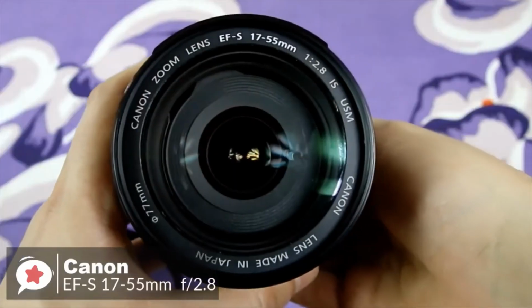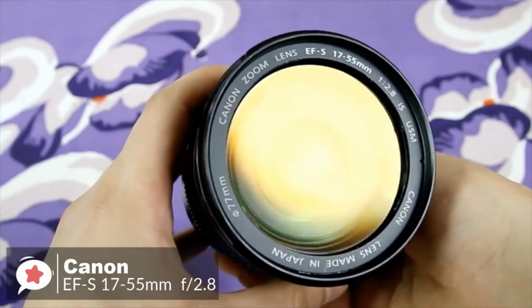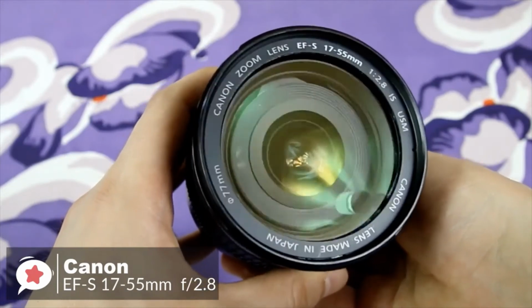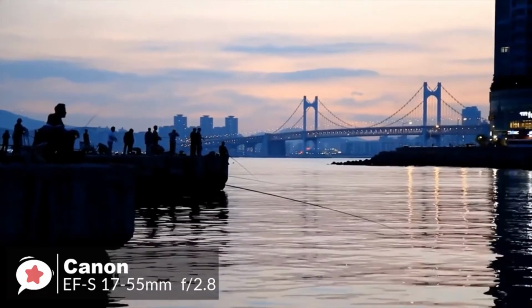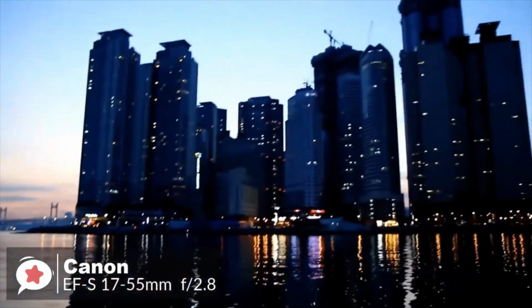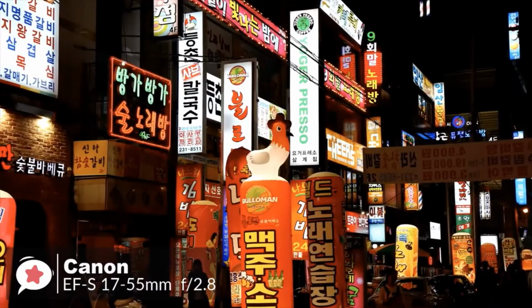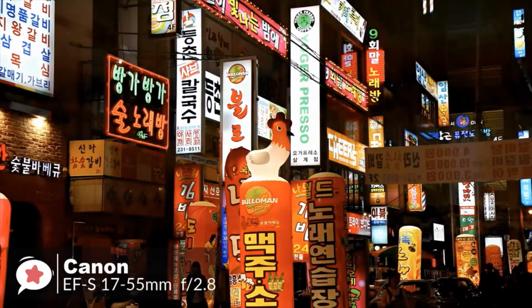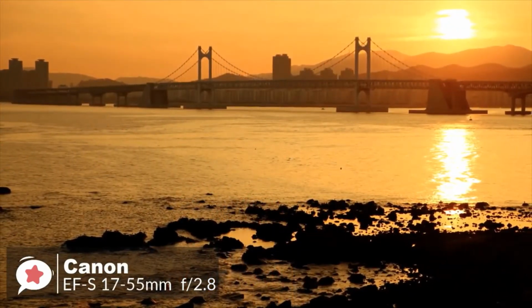The lens doesn't ship with a hood or a lens case or pouch, although the Super Spectra coating successfully prevented contrast loss attributable to flare. On to performance, the Canon EF-S 17-55mm f/2.8 IS USM boasts image stabilization, which Canon claims offers an advantage of up to 3 f-stops over lenses without a stabilizer. In addition, the autofocus system is quick and consistently accurate.